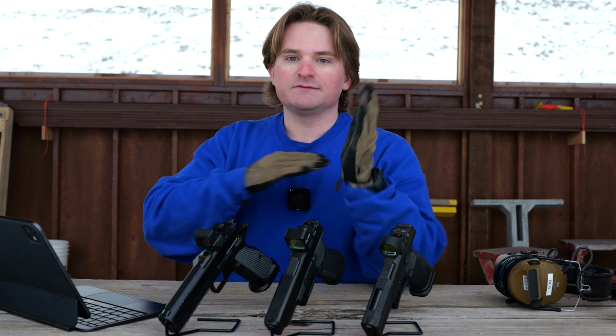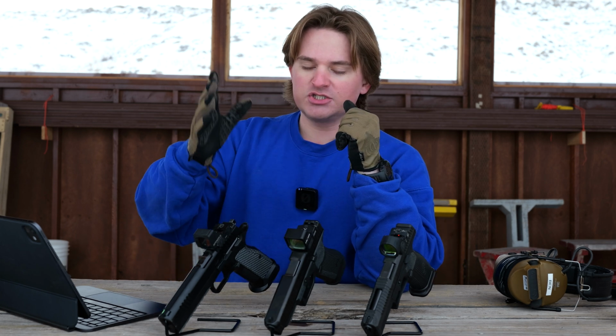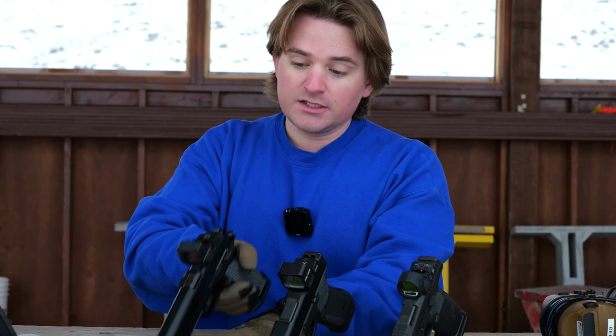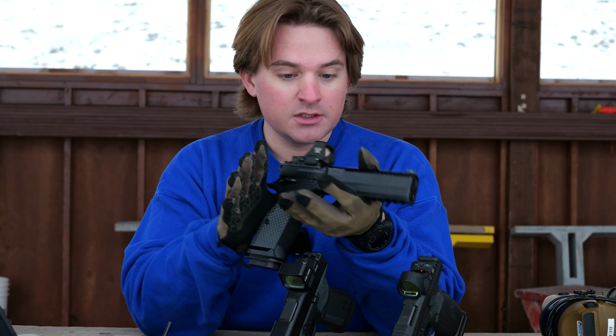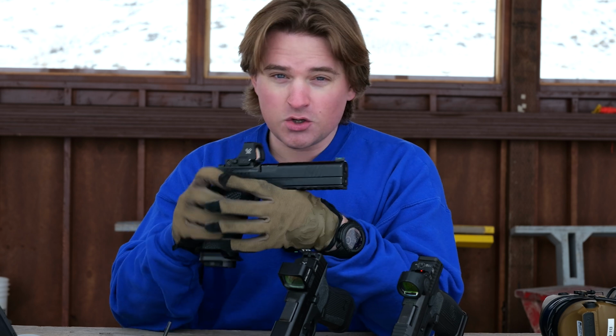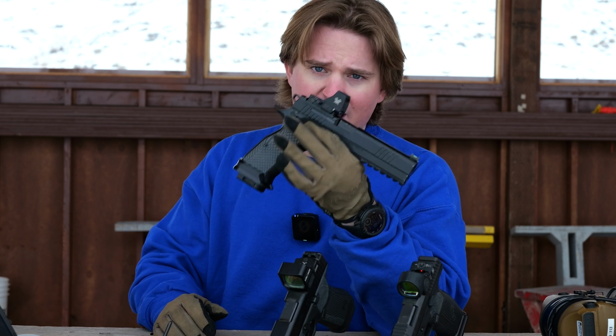I wish there was some kind of lip on the bottom of the window to stop ejecta from the ejection port getting up into the window. This DWX here is kind of my primary competition gun, so I'm gonna be shooting this a ton, and I'm gonna be letting you guys know my continued thoughts on the Defender XL.